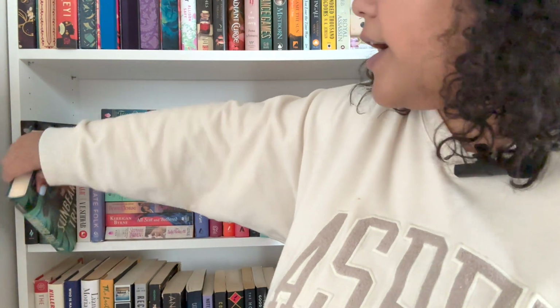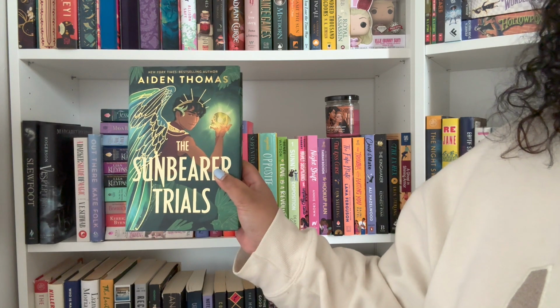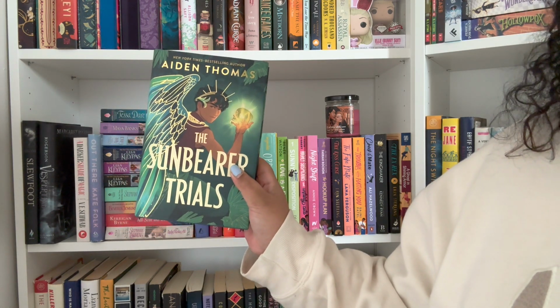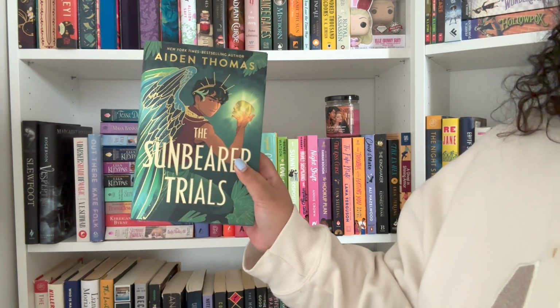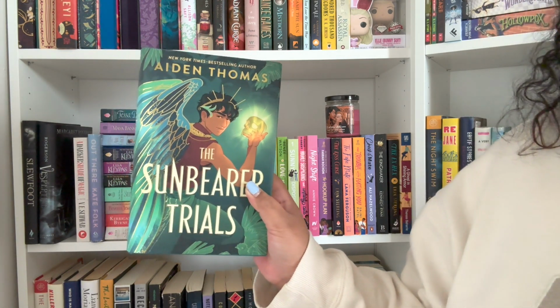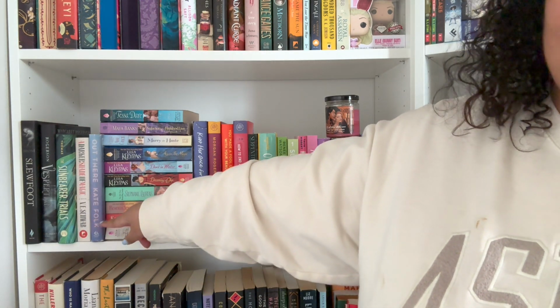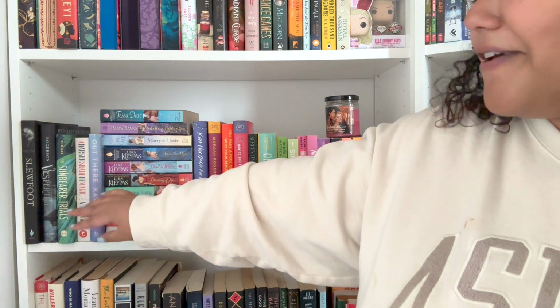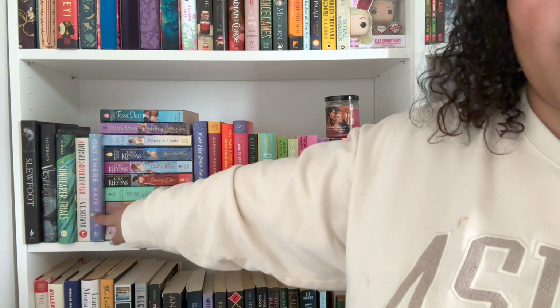The Sunbury Trials, the book that I'm really looking forward to reading. The Sunbury Trials is absolutely beautiful with all of the gold. This is often pitched as, I've heard it described as, the Hunger Games, but if they were gods. And I'll be looking forward to reading that potentially in June when my TBR is a little bit more freed up. Out There is a collection of short stories that are speculative and very bizarre. I know a lot of people love it, but I'm particularly happy because I found this book for $1.